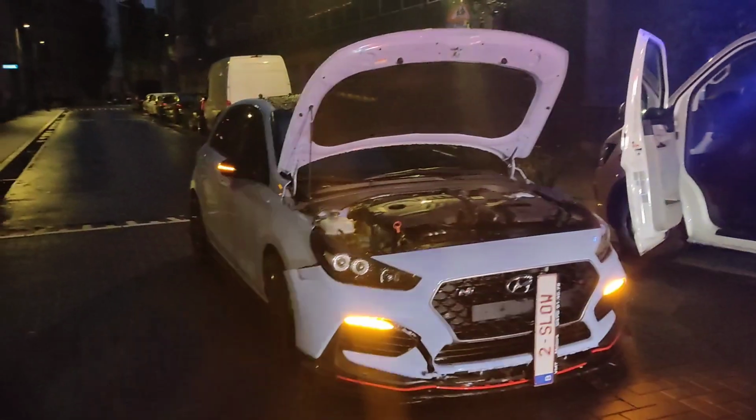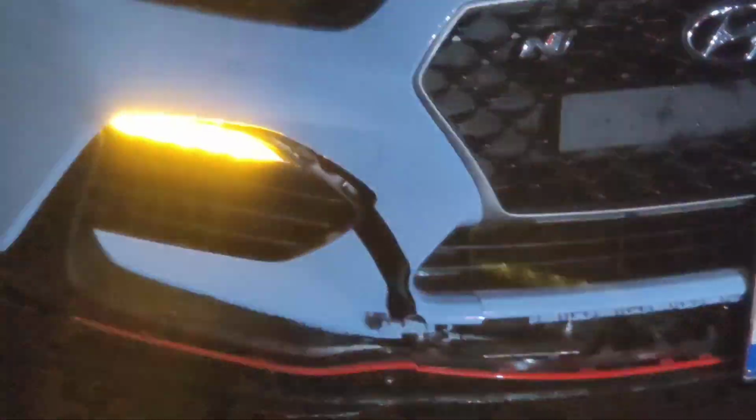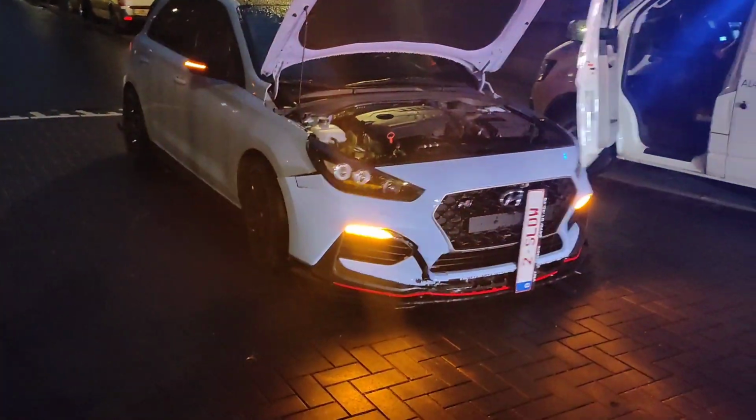And another victim has occurred from the drag racing events. The Hyundai E30N is no more. Everything is broken, fucked off. He's going to cry a little bit. And how did it happen? Well, he drove over a speed bump at 10 miles an hour and everything broke off.